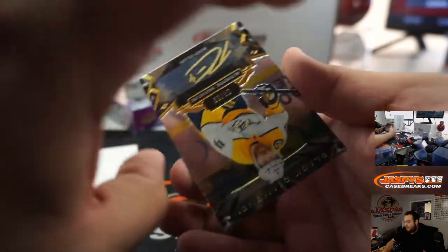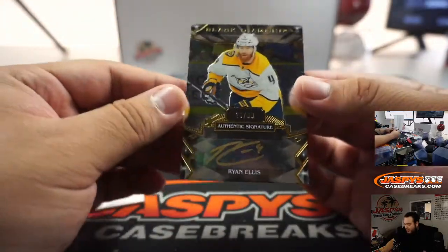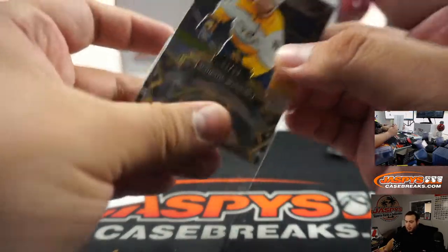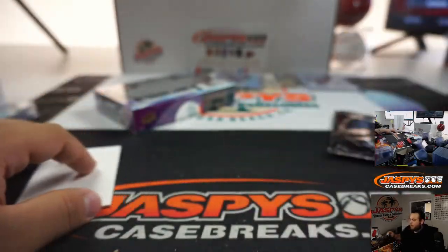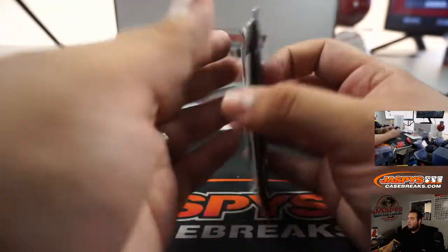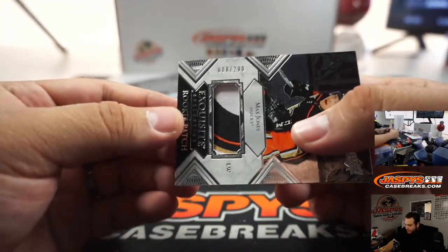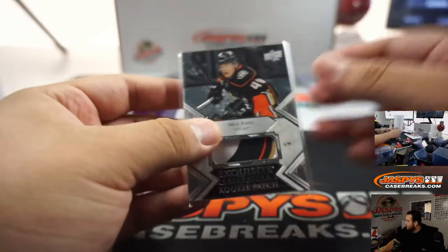And then we got authentic signatures, 29 out of 99, or 28 out of 99. Ryan Ellis, Predators going to Don. And then we got Max Jones for the Ducks. Nice little patch there, 8 out of 299. Ducks random number block, 8 going to Nick.